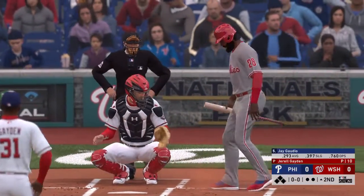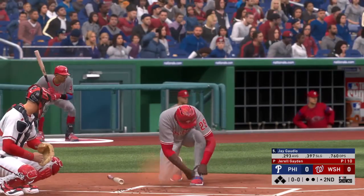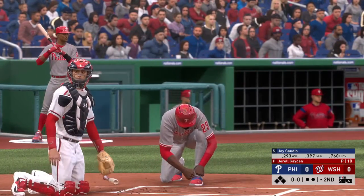Now at the plate, Jay Gaudio. He was one for four back in Wednesday's contest. Jay Gaudio.